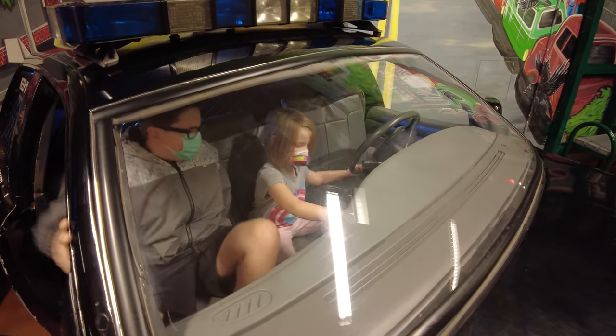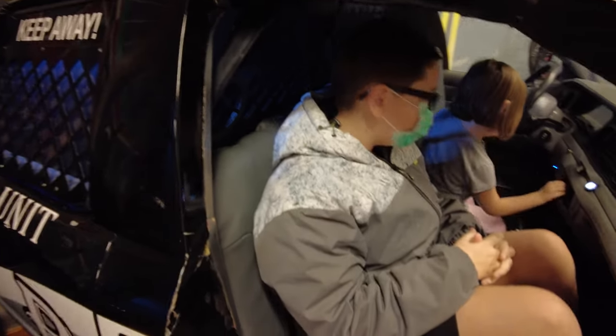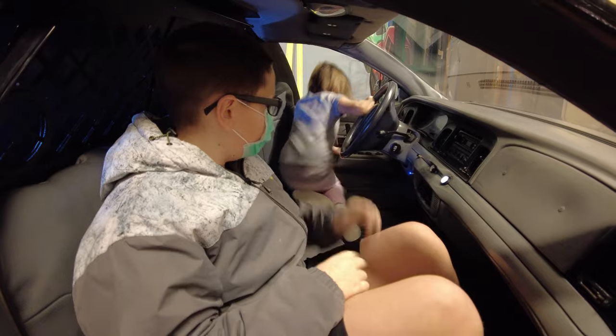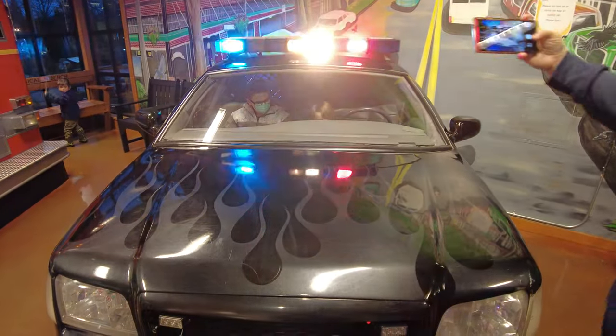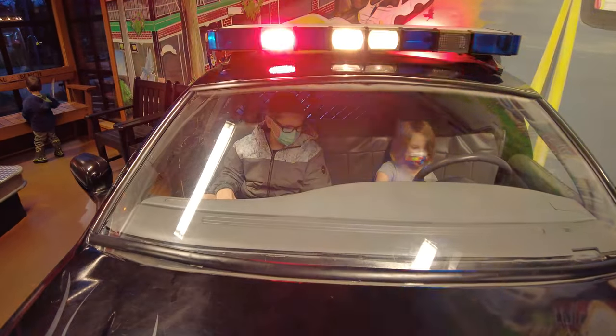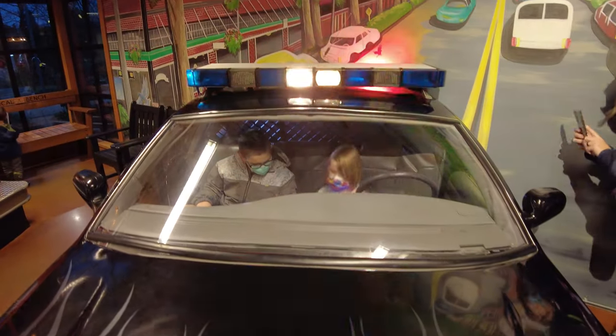Look at this. Now they're driving the police car. Oh, it's a canine unit. Look at this. Okay, you're in pursuit of a bad guy. Go get him. Come on, if you got this. They're in hot pursuit of a perp.